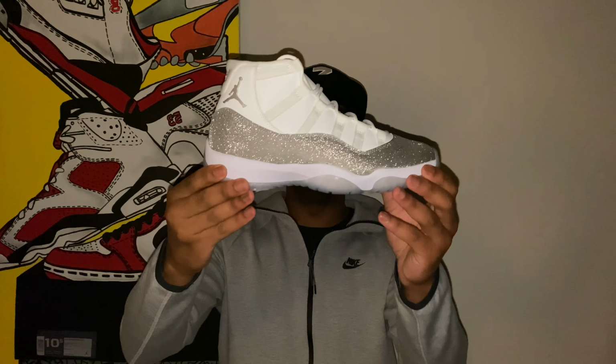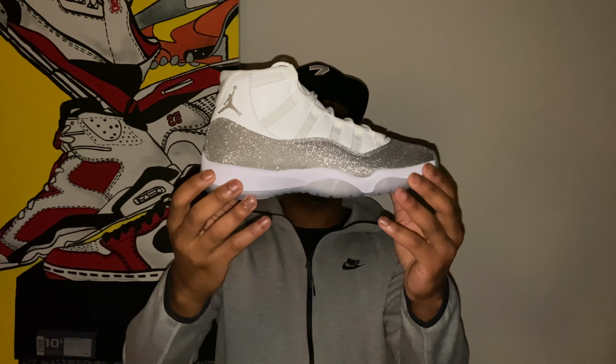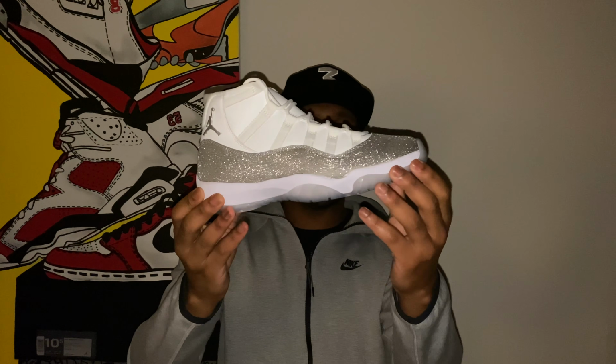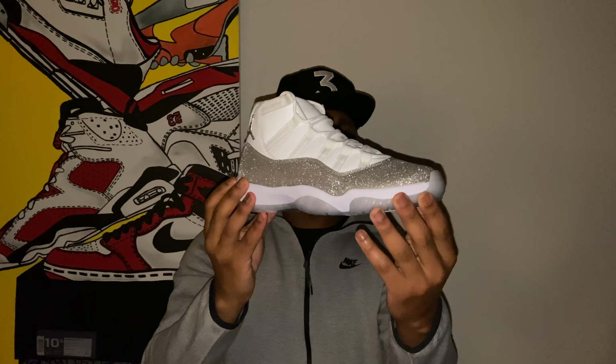really nicely. As a matter of fact, I want to make sure you guys can see just how well it shines. So I'm going to cut a couple of these lights here so you guys can really see how this shoe shines. Boom. And there it is. So what do you guys think about the full metallic glitter action on the metallic silver Air Jordan 11s? Are you feeling it? Are you not feeling it?